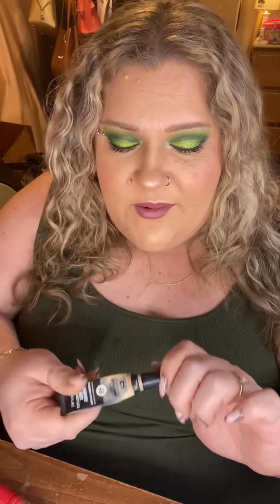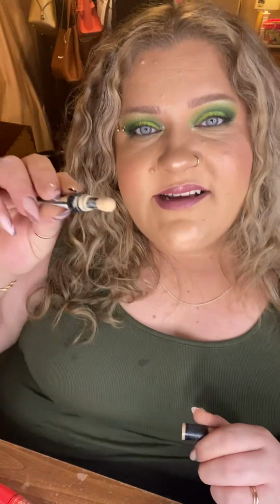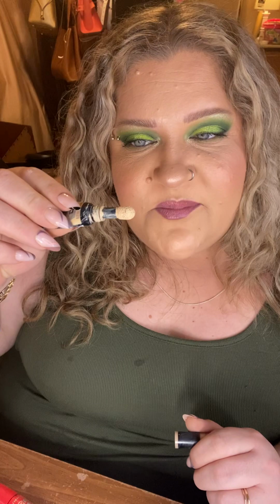I definitely went out and I got backups of this because, again, it's one of those that I never, ever want to be without. It reminds me very much of the Maybelline Age Rewind concealer. It's got that kind of sponge tip applicator, but there's something about this concealer. I just couldn't get over it.